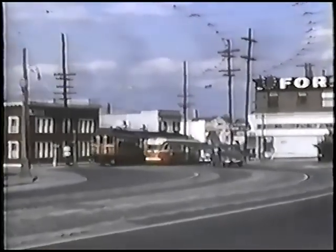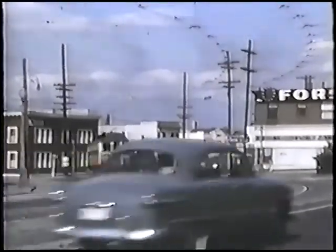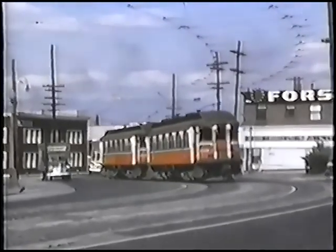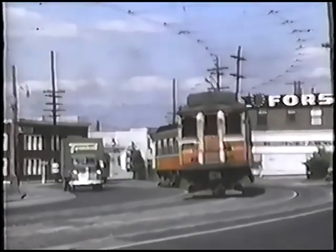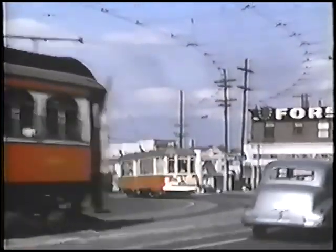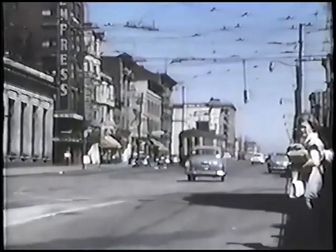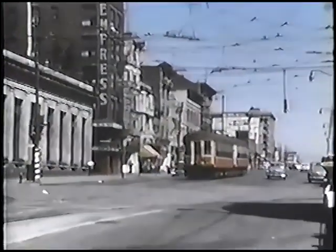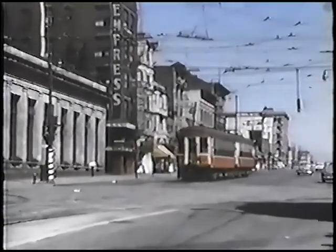There's a PCC going around the S curve on Hastings Street. And another pair, looks like a pair of thousands coming around. And one of the old steel streetcars following him. Now there's a pair of St. Louis cars coming down towards Main Street, Main and Hastings.